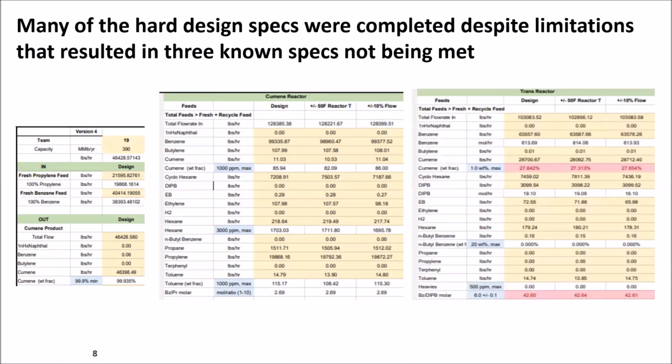Going into reactor 2, the trans reactor, the feed molar ratio into reactor 2 must have been 6:1 for benzene to DIPB. We were not able to meet this spec. We believe our first reactor was not producing enough DIPB, and the amount of benzene that was recycled into reactor 2 combined with that small amount of DIPB reached a mole ratio of 42.6, and it was very difficult to decrease this ratio. Achieving this ratio would require purchasing more benzene fresh feed, which would undesirably increase the cost.